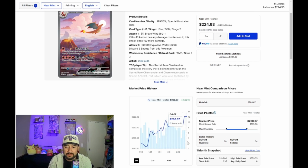You can see the volume is pretty good, about 2 to 10 copies being sold since January began. And you can see in January this card was fluctuating around $230 and $245 late January. And now it's been continuously rising up, hit an all-time high of 256, went back down to 250 for the past few days, and currently is back up surpassing 256.